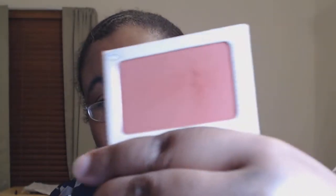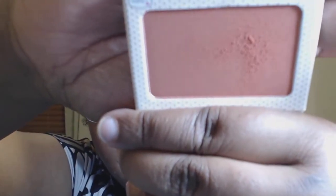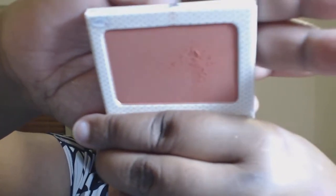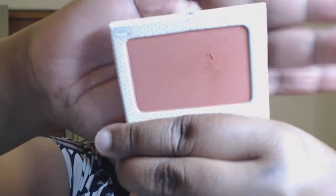Swiss Dot, and you can definitely tell that I've dug into this one before. Swiss Dot is a very pretty sheer kind of peachy tone on me. This is a very pretty everyday, very neutral, natural kind of look for me. And I'll swatch it right underneath. It does look a hint chalky, but it does sheer out quite a bit. So I'm going to show you that right underneath.